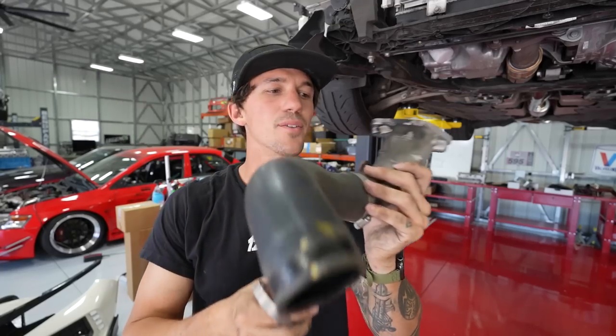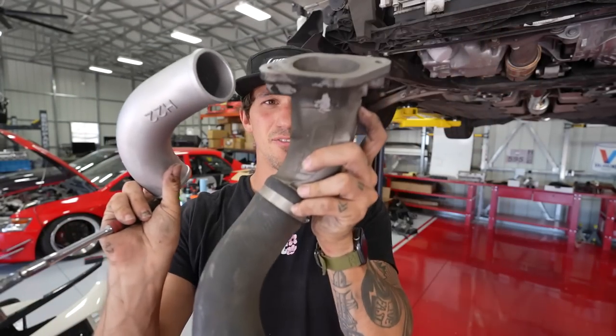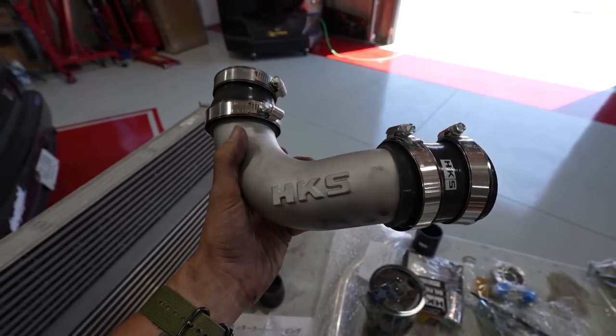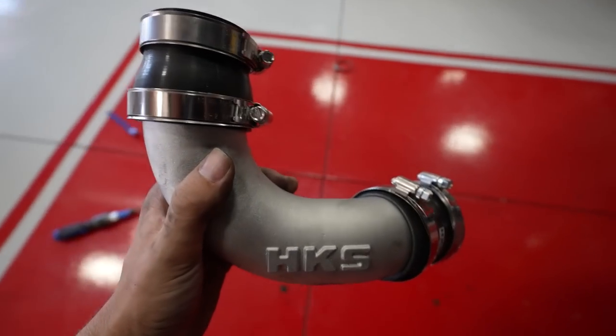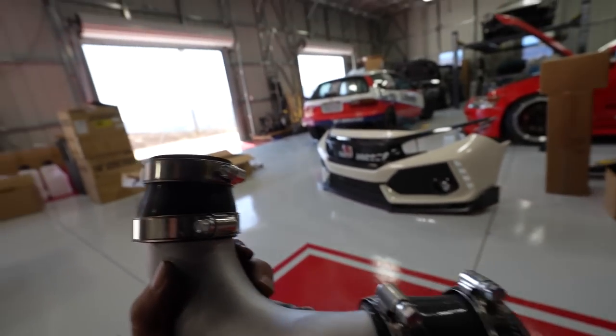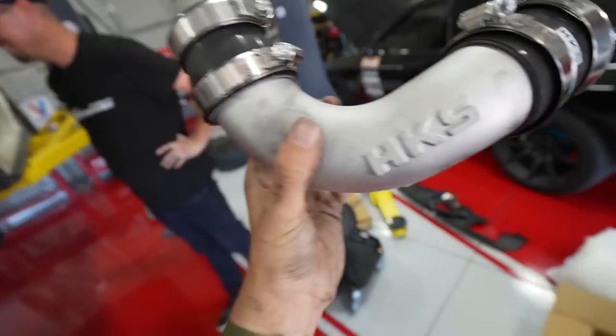Nice, one down, big difference. Very, very nice. It's a little bit shorter because like I said, the HKS one comes out of the actual intercooler, but it's a very nice replacement. We have the first intercooler piping ready to go, and I believe it's just gonna slip in under here, little section. And yes, I know what you're thinking. I'm gonna wipe it off before we're done with the install, don't worry. No dirty pipes around here.